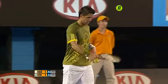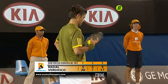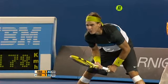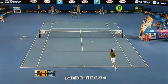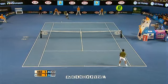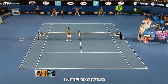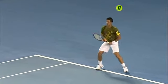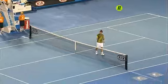30-30. I think wisely just going to the towel, as has Nadal. Just drifting a long way back now behind the baseline again. It's getting back into that sort of mode of not doing much with the ground strokes again. Letting Verdasco take over in the rallies.